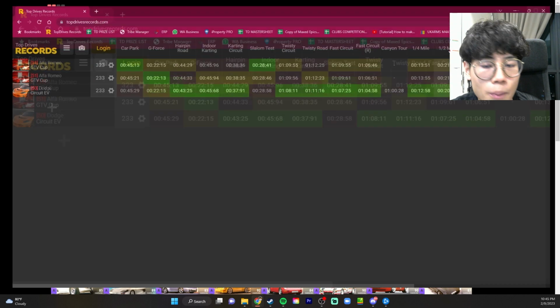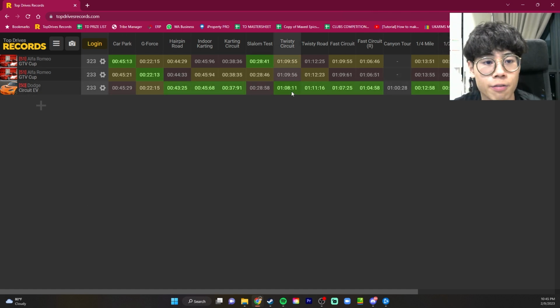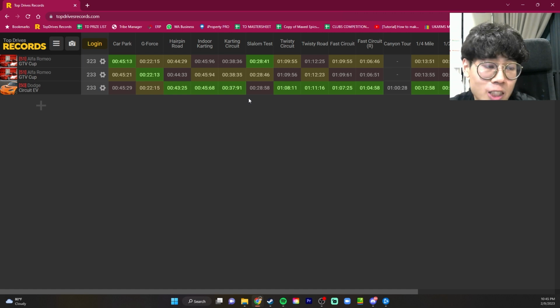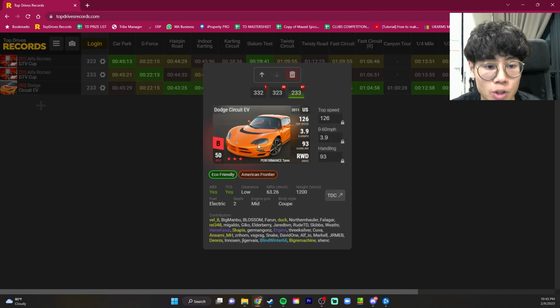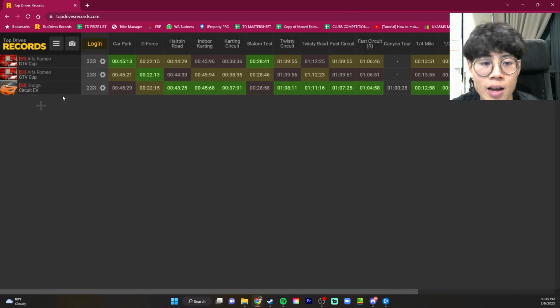The benchmark for low RQ twisty cars to me is always going to be the Dodge Circuit EV. And if you're going to be 1 RQ higher than the Dodge Circuit EV, you better talk the talk. And unfortunately, this car just doesn't. The Alpha still loses the majority of the track sets. The Dodge Circuit EV is built different. This car is the best RQ50 in the game, in my opinion. This thing is unbeatable. This is the benchmark.